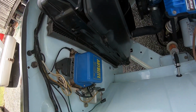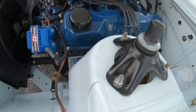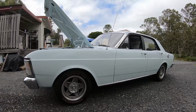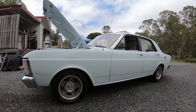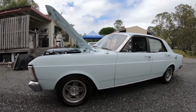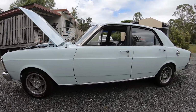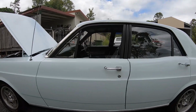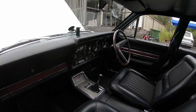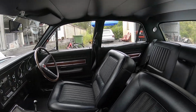It's running a programmable MSD with the Blaster HVC. Everything's just so tidy on this car, it's beautiful. Wow, this is one of the nicest XWs I've seen in a long time. Let's have a bit of a peek inside. What a beauty.